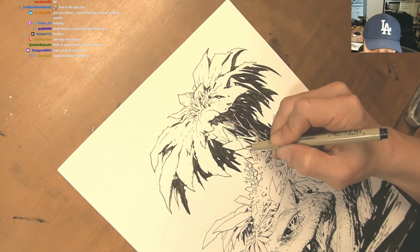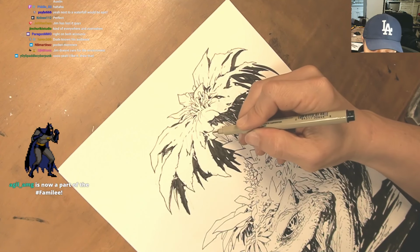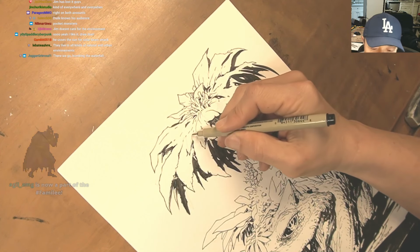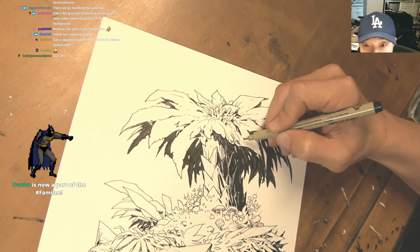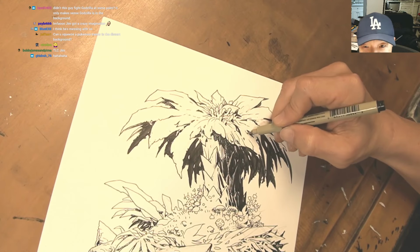Don't go catching waterfalls, because you got to catch them all. Can you squeeze a Pokemon trainer in the distant background?